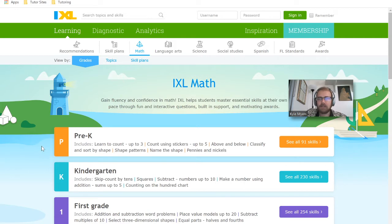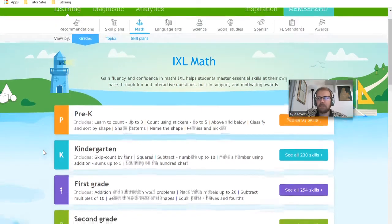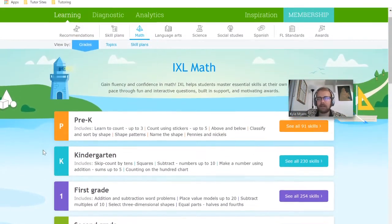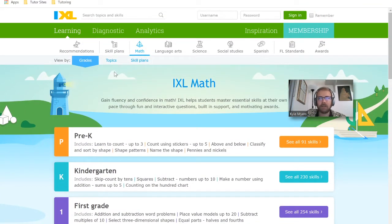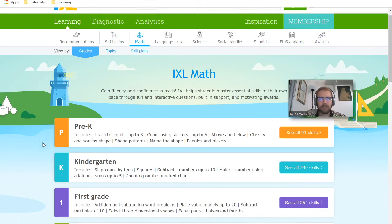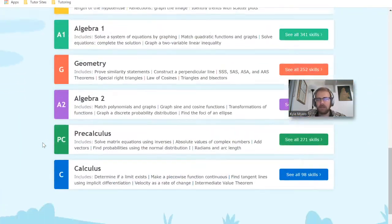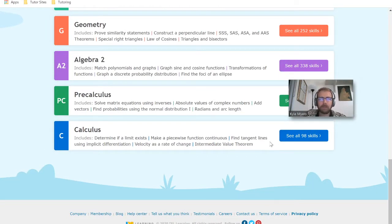IXL. So this one, actually, I was tutoring a student who uses IXL a while back. I never thought that teachers actually use this stuff, but this one actually has a paid option that you could do, but they have a bunch of free stuff, which is what I'm going to talk about, obviously, because who doesn't like free stuff? And it goes all the way to calculus. So let's go ahead and go for it.